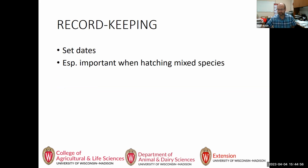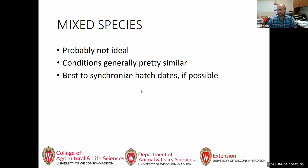Another thing that I would highly suggest, if you keep no other records, is to keep track of when you set the eggs so that you know when they should hatch, okay? This is especially true if you start using mixed species, so you have chicken eggs and duck eggs or turkey eggs or pheasant eggs in there. It can get really confusing, and then you have chicks hatch when you didn't expect them, and it's kind of a mess. So that's something I would highly suggest. You can write that right on the egg. It works quite well.